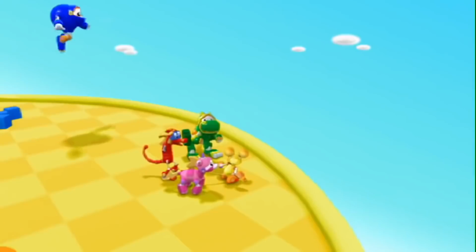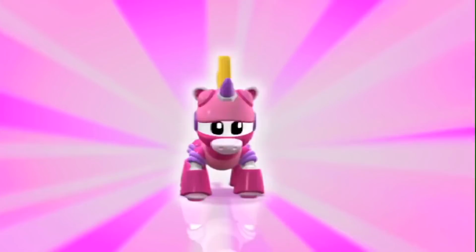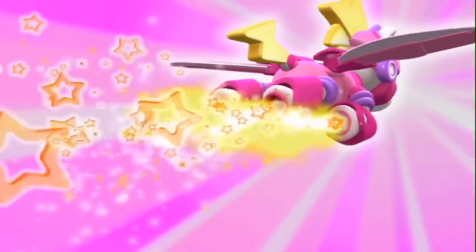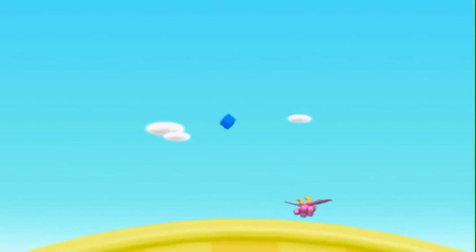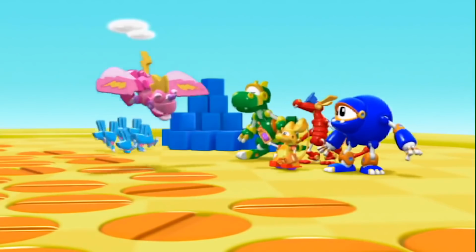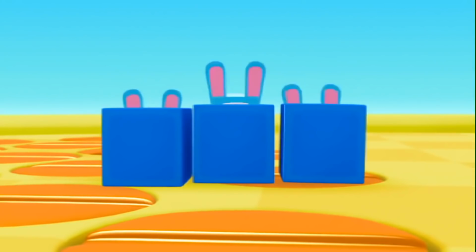To catch the block, or the bunnies can't build their boomer. It's too far away, even for me to reach. How can we catch the block? Animal Mechanicals can do anything! Unicorn! Mechana Fly! Bunnies go!